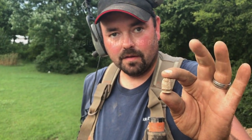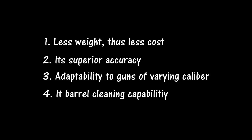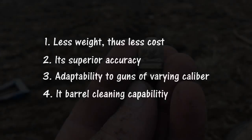Williams described the advantages of the Type 3 bullet as: first, its capability of being reduced in weight at least 20% below the regulation standard. Second, its very great superiority and accuracy over any other bullet used or known. Third, the adaptability of a single size to guns of varying caliber. And fourth, its ability to prevent fouling of the gun.